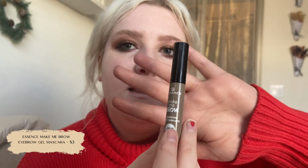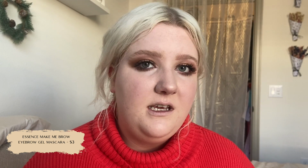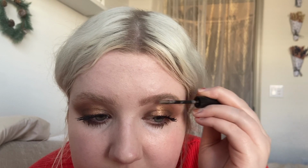Okay, I didn't finish my brows because I wanted to show you guys this product. This is the Essence Make Me Brow. This is a really good dupe for the Benefit Gimme Brow, and it is $2.99. I'm in the shade Blondie Brow. This is a really great shade for light blondes because it's cool toned and it doesn't pull red or anything. Sometimes I'll get a blonde shade in a brow product, and it'll just be way too warm.